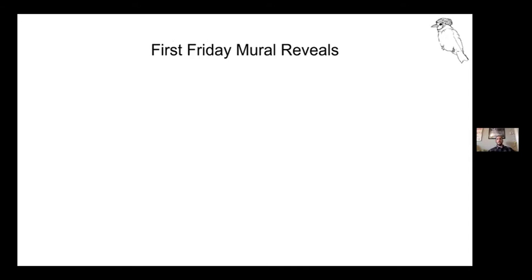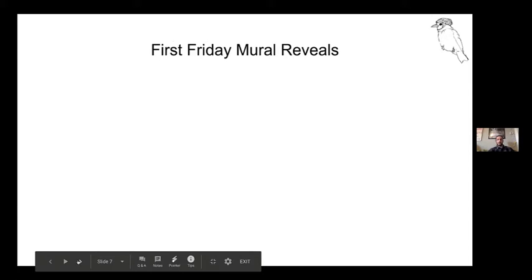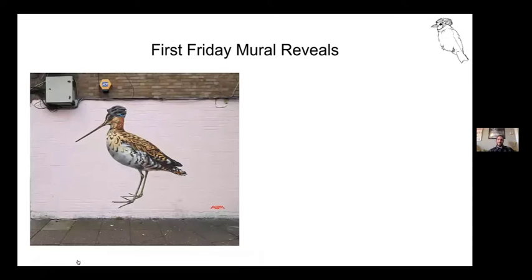So this campaign is intended to run for 6 months, at least to start, from May to October, which is the primary migratory season for when these birds are moving. And so every first Friday of those 6 months, we would have a new mural put up in Portland somewhere that has unique artists each time of different birds wearing different helmets.